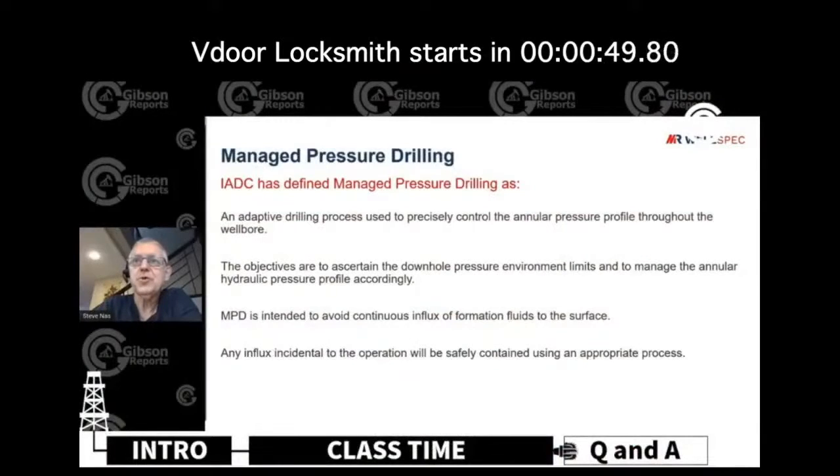As of now, geothermal is a pretty small market. If you have tortuosity, the casing will be up against the side on part of the well. There won't be any cement there. The cement will have crested around it. So managed pressure drilling has been defined as a process to precisely control the pressure profile in the wellbore.